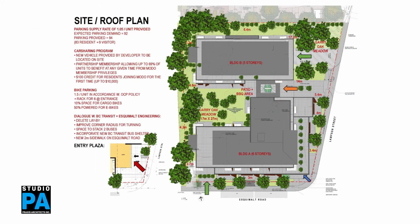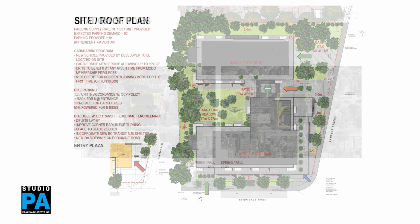We have engaged both BC Transit as well as Esquimalt Engineering in conversations regarding the street edge. The bus lay-by has been deleted and the corner radius has been improved for turning. There is space to stack 2 buses and a new BC Transit bus shelter will be incorporated. Esquimalt Engineering has requested a new 2-meter sidewalk along Esquimalt Road.